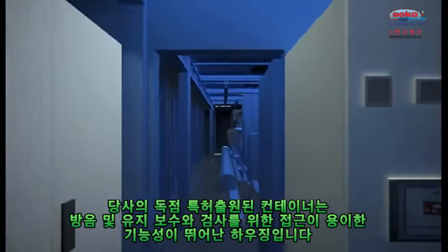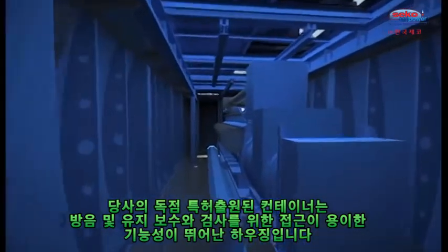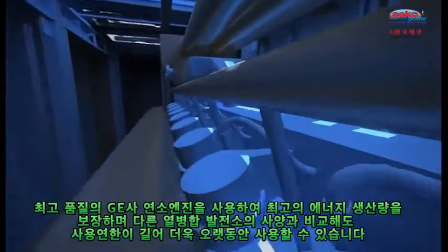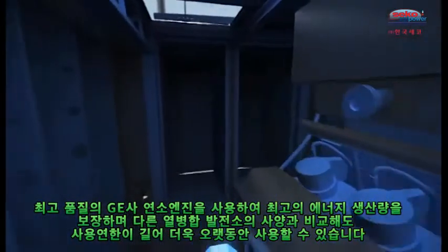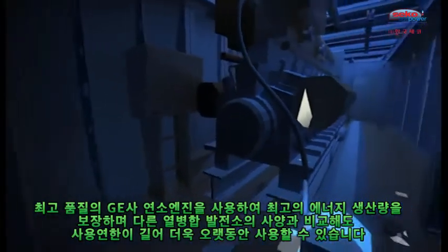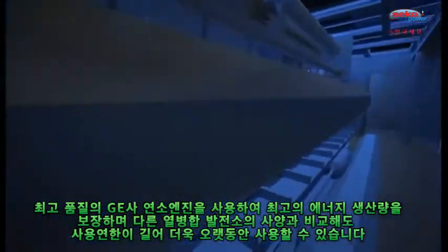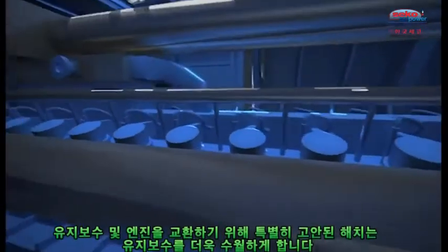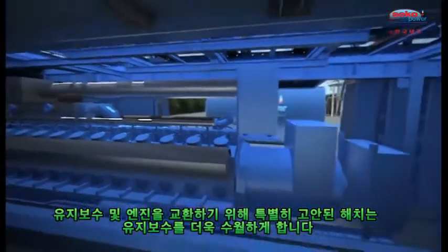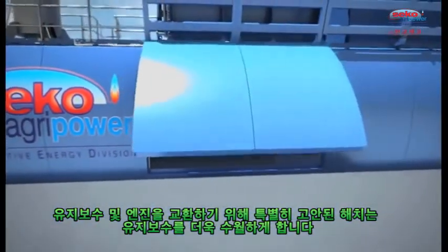which allows maximum ease of access for all of the checking and maintenance operations. Equipped with the best combustion engines on the market, it guarantees the highest energy yields and allows for long periods between scheduled maintenance when compared to the standards of other cogeneration plants. Ease of maintenance is further enhanced by the specially placed hatches for removal of the engine for maintenance and for rotating the engine itself.